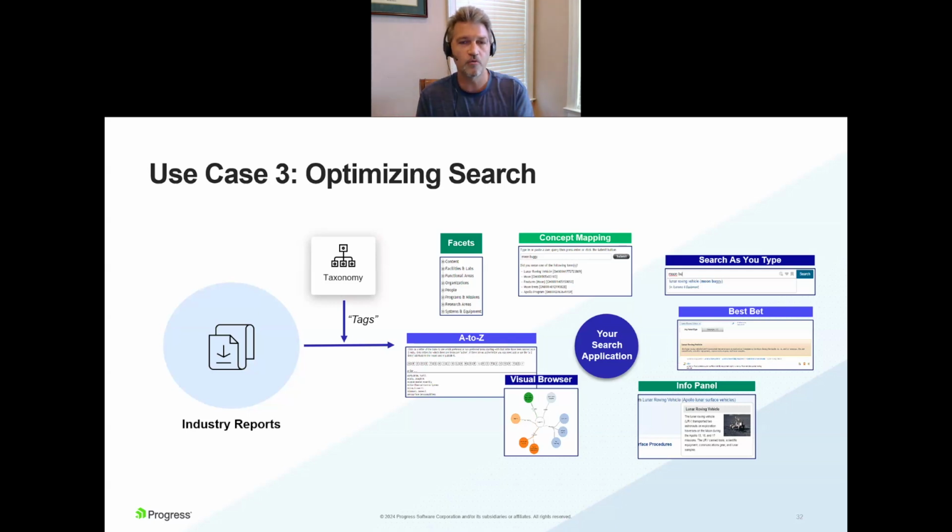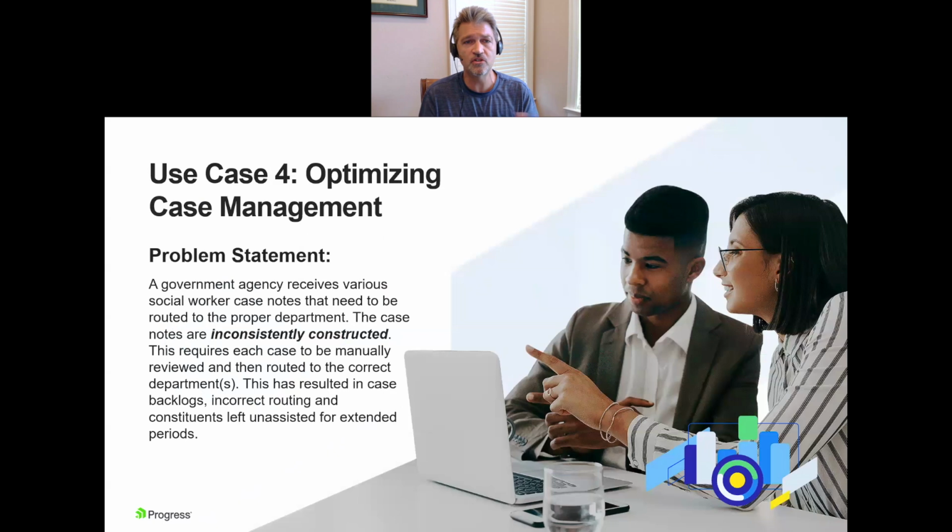So whether I'm going through the content in a tree/faceted search, or through a search as you type, or even just visually, the only reason that those work well is because I properly identified the content at ingest. And then our last use case that we're going to talk about is case management.